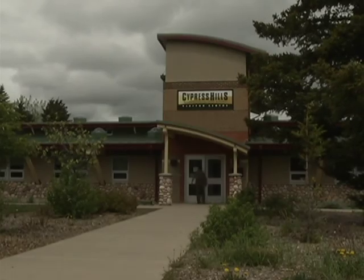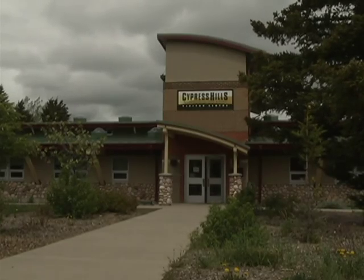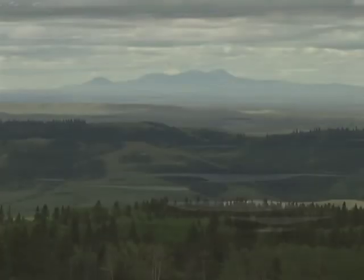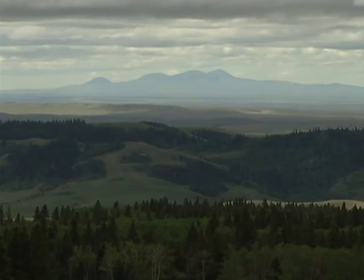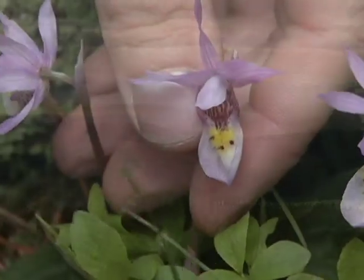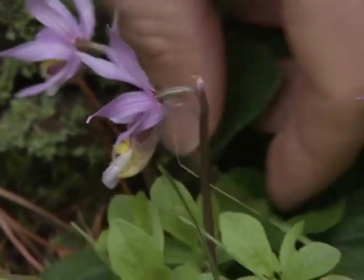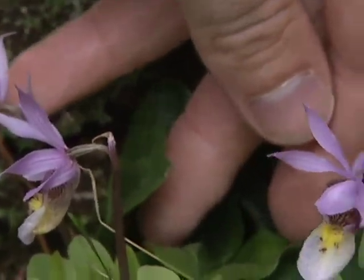Cypress Hills Interprovincial Park is not only known for its camping, but also the variety of unique flowers that grow in the area. Interpretive and Education Coordinator Chris Dodd says you can see everything from mountain shooting stars, buffalo beans, and 15 different species of orchids.